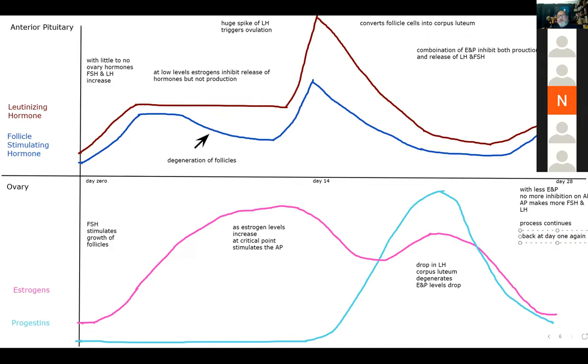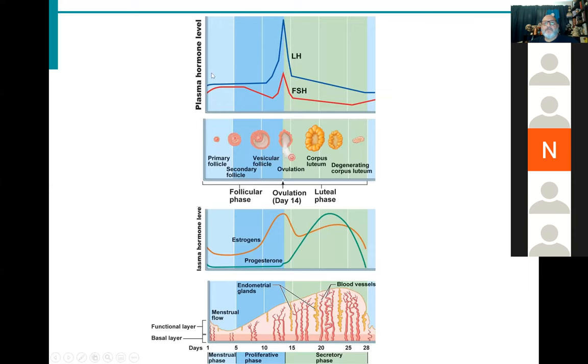And there you go. And again, I appreciate that my drawing's not the best of this, but lo and behold, we have again this pretty picture from your textbook. And again, notice how well this lines up. At first, estrogen and progestin levels are low. And while they're low, follicle stimulating hormone and luteinizing hormone levels start to rise. However, as estrogen levels start to rise, we start releasing less follicle stimulating hormone and less luteinizing hormone, and those levels drop until our estrogen reaches that critical point.